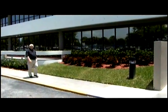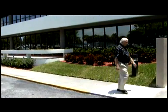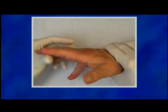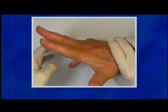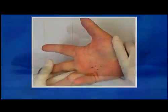Tom Strish had lived with a crippling deformity in his hands long enough. His primary doctor couldn't help, so he turned to the internet, looking for any new medical treatment options that could provide some relief. Several years ago, I noticed I was beginning to have trouble with my hands. And my doctor told me that I had a condition called Dupuytren's contracture.